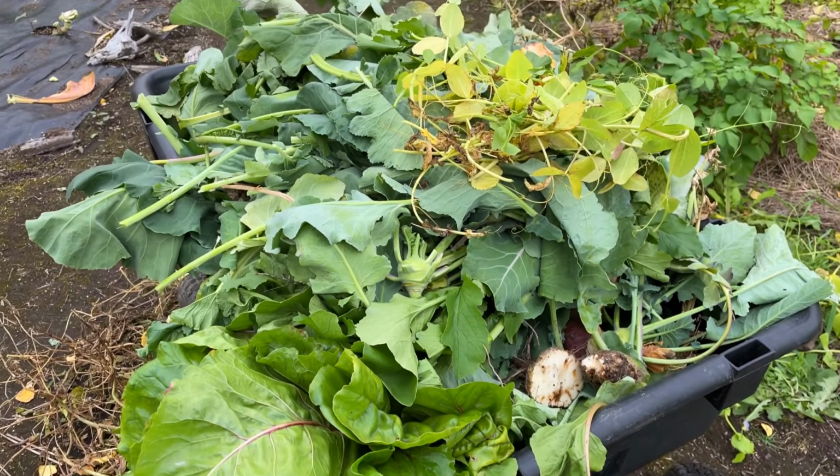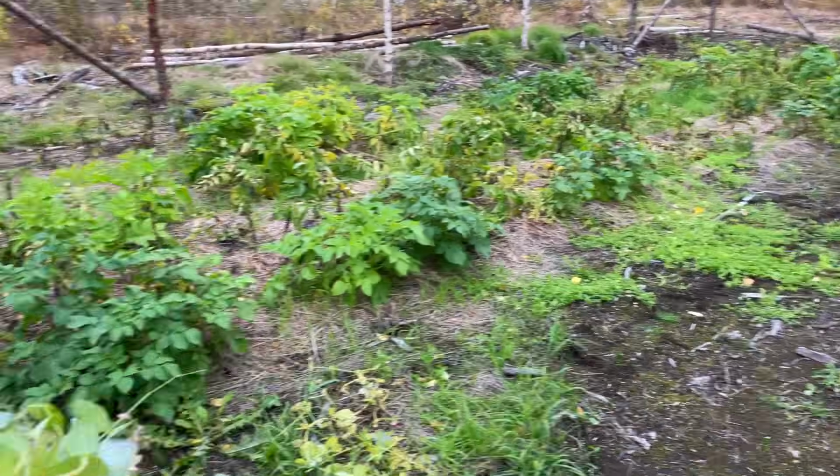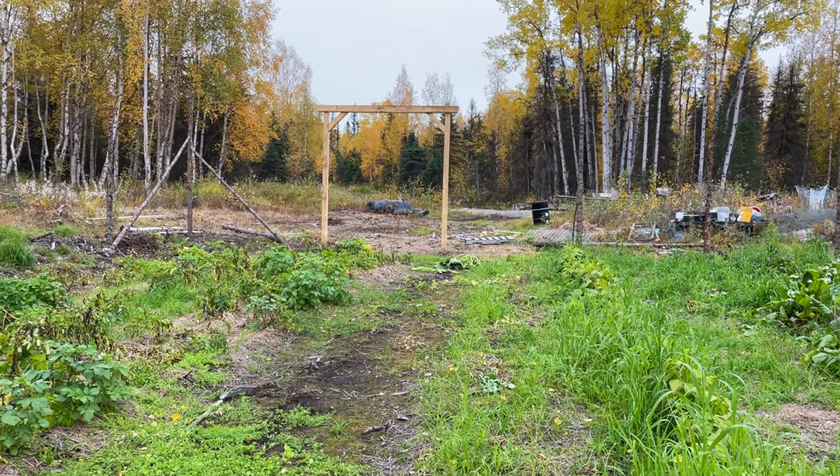Well, I got the cart full, but there's still that giant pile over there. We're going to use the side-by-side and use our new gate. We haven't even used it yet.